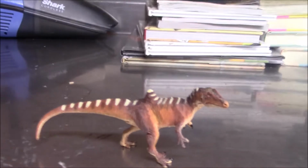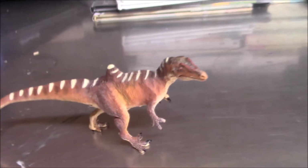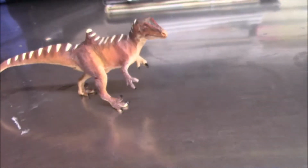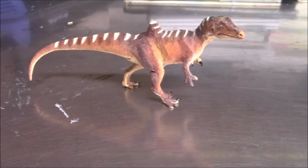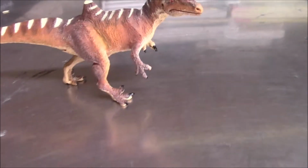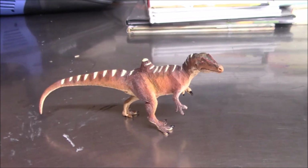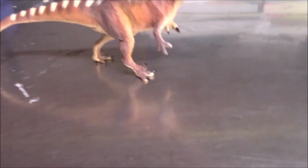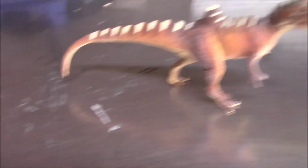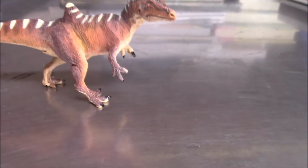We're taking a look at the Safari Limited 2020 Concavenator. Now, this is actually Safari's second Concavenator they've ever made, because they made one back in, I think, 2011, I want to say, for the Carnegie collection, but this is the first time they've done one for the Wild Safari lineup, and it's one of actually the two Concavenator figures that I own, because I also own the Mattel Jurassic World Dino Rivals Concavenator.